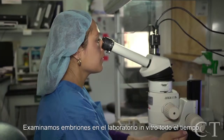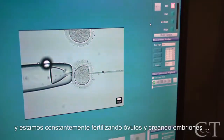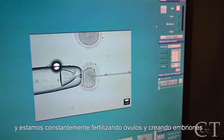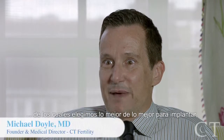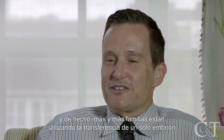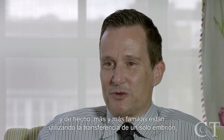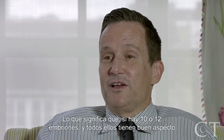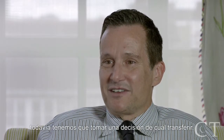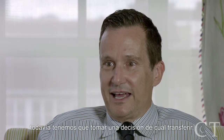We look at embryos in the in vitro lab all the time, and we're constantly fertilizing eggs and creating embryos from which we choose the best of the best for placement. And in fact, more and more of our families are using single embryo transfer, which means that if there are 10 or 12 embryos and they all look great, we still have to make a choice of which one, in many cases, to put in.